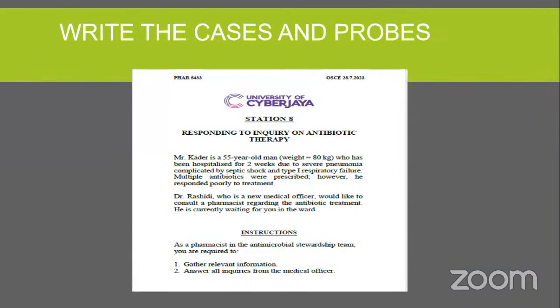Now this is a format of how an OSCE case always looks like. So this is responding to inquiry. As I said earlier, most times stations 1, 2, 3 in pharmacy OSCE are about responding to inquiry, while station 4 is always about counseling. So it depends on what you want to assess them on, that you design your case station on.